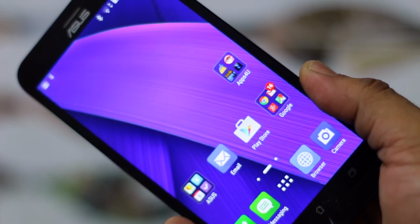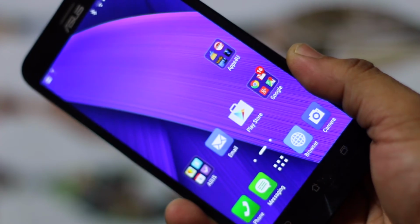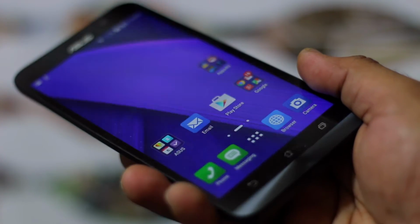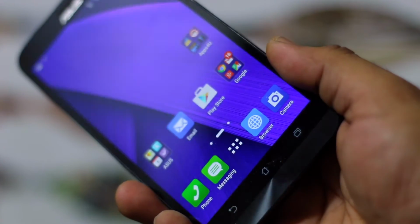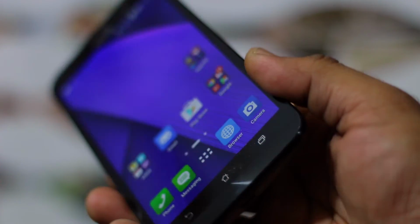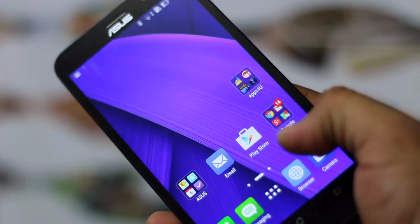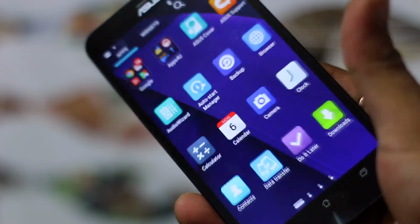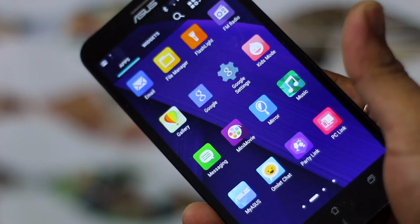Now one thing that gives Mi4i an edge is the 1080p display with 441 ppi, while Zenfone 2 is only a 720p screen with 267 ppi. Now if you have ever experienced a 1080p display, you're absolutely going to love the Mi4i display. It's rich, it's crisp, it's sharp, and whatnot.